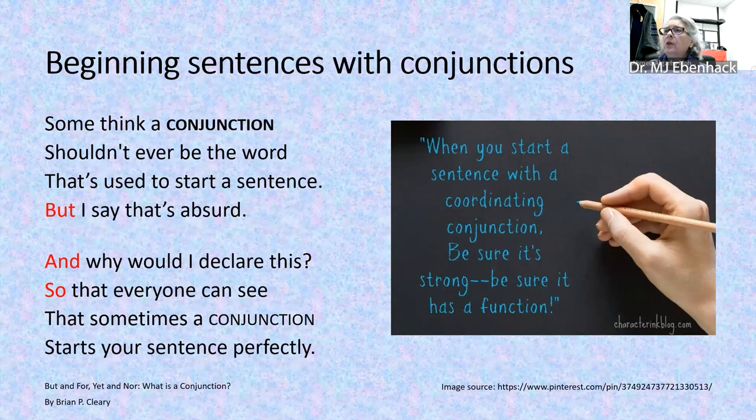Yeah, when I was going to school, we were taught you do not start a sentence with a conjunction: but, and, so, for, that sort of thing. But I agree with Brian Cleary. There's a lot of times in my writing that I do start sentences with conjunctions. And I think this little graphic over here is absolutely right.